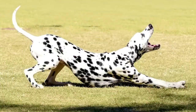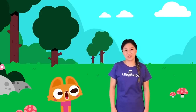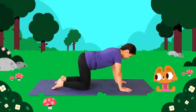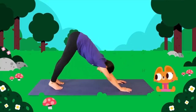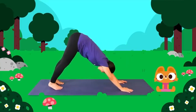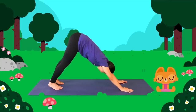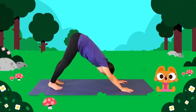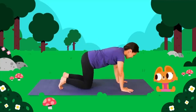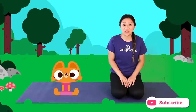Ready for the downward dog stretch? It's for people too. Let me show you. Start on your hands and knees, like this. Now curl your toes under your feet. Then lift up high. Your bottom points towards the sky and your head is between your arms. Inhale. Now go back to your hands and knees, and then sit back. You did the downward dog.